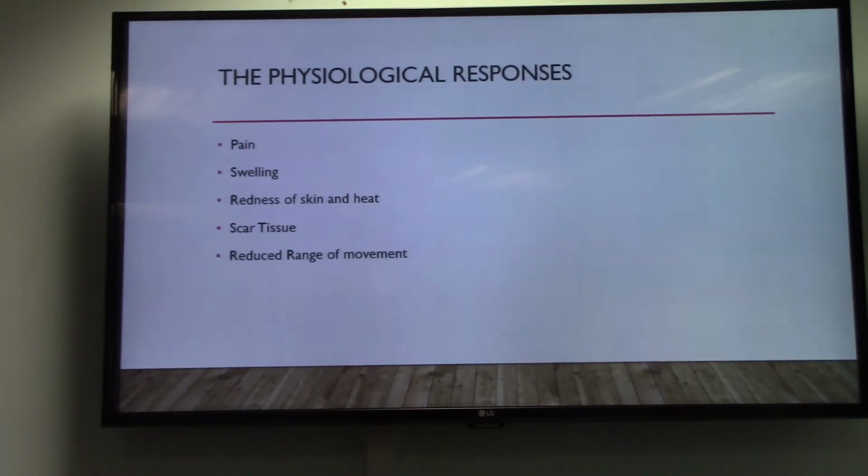And then we have the redness of skin and heat. This is where the skin colour around the injured area will start to look and feel hot. It will look red, and it will feel hot. This is because of the increased blood flow to the injured area and damage to the blood vessels. The blood flow will rush into it, which is closer to the skin, so it will feel hotter. And redness of skin, obviously, because it's red blood closer to the skin, so it looks red.